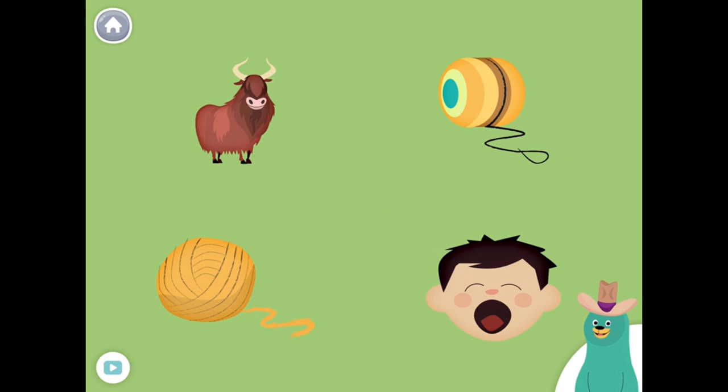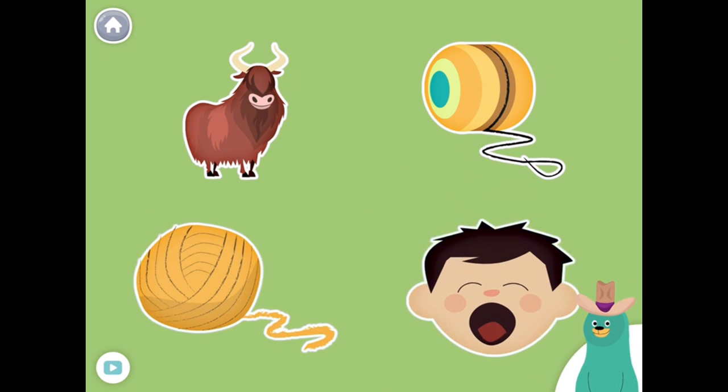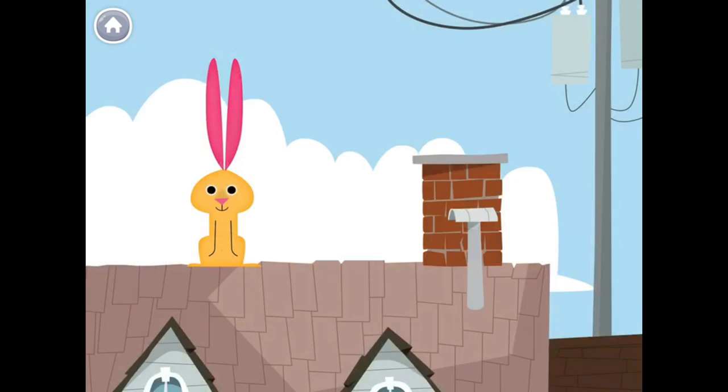All of these things start with the Y sound. Tap them all and listen to the Y sound at the beginning. Yak. Yo-yo. Yarn. Yawn. Nice work. Drag all the things that start with the Y sound to the rabbit.